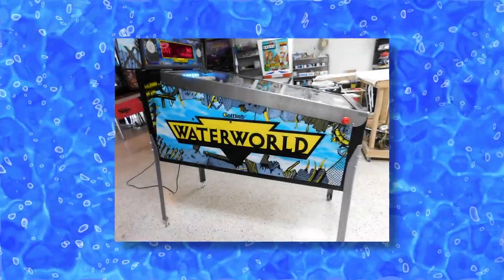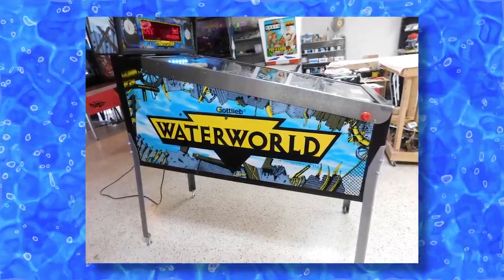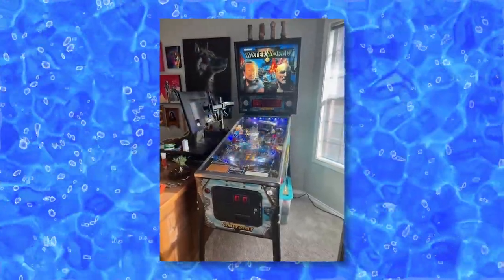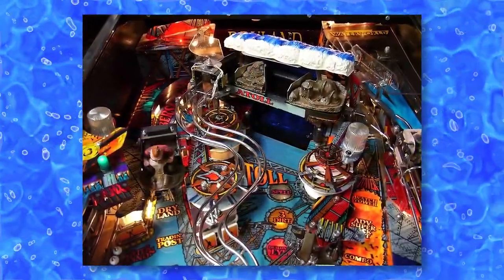The sides of the cabinet are also emblazoned with the triangular Waterworld logo, surrounded by the gnarled jumble of materials that make up the Atoll flotilla. All in all, it's a very attractive machine, and one that certainly visually captures the excitement of the film.